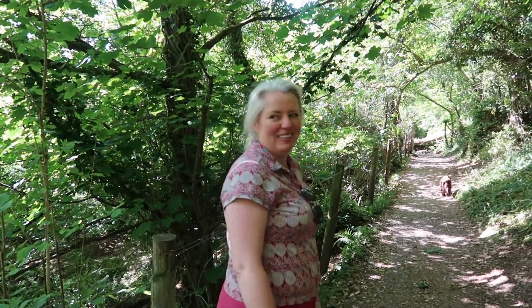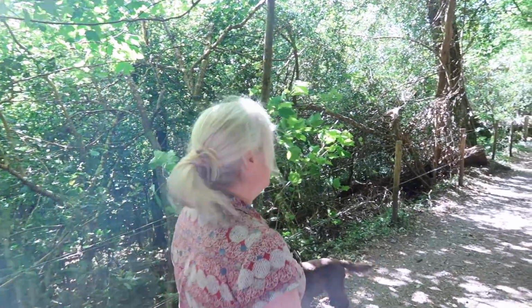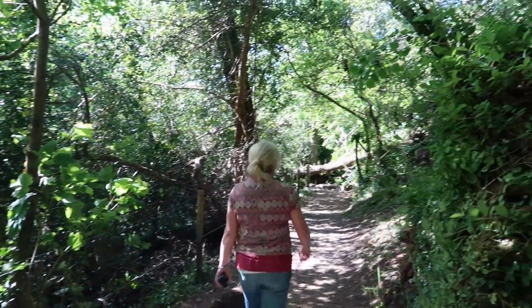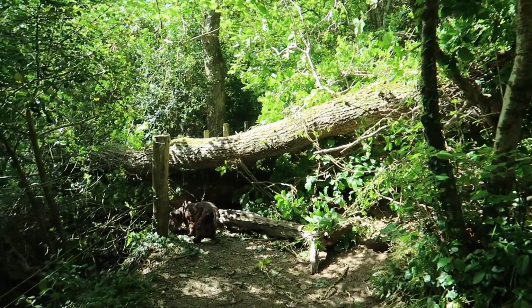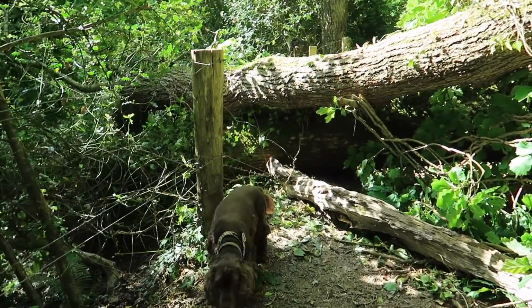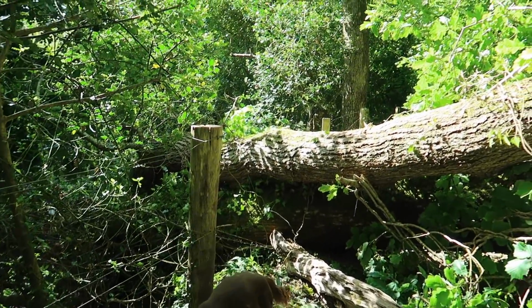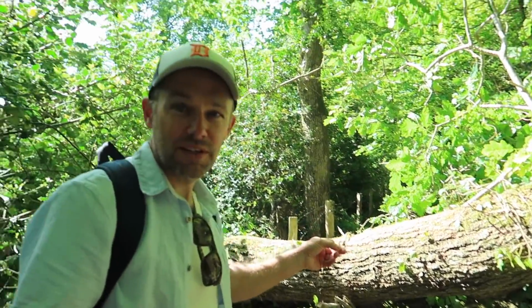I've got to do it now because the couple's just got over it. Somebody's laid a log. Well, some log it is. Okay, so how's the dog getting over? No, don't go down the bank, boy. Wait, come here. Are you going to get him over first? Yeah, that's as tall as my waist. The trouble with this, right, it's actually left me a bit stumped.